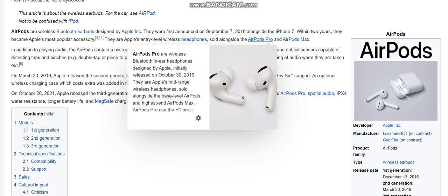So the AirPods Pro is actually a wireless Bluetooth in-ear earphone designed by Apple. They were released on October 30th, 2019. These wireless headphones are sold among the base-level AirPods, and the highest, AirPods Max and Pro, use the H1 processor.